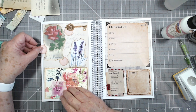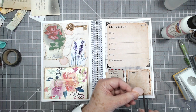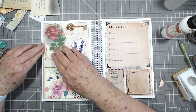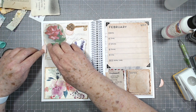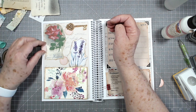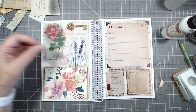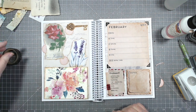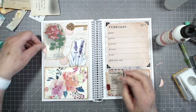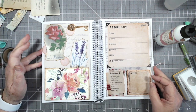I think I want to put it right there, and I'm just going to cut off like half of this and see if I can put it in that little space right there and make it look like it's coming out from behind that. Trim off a little bit more. Yeah, that'll work right there. So there we go, we've got that.